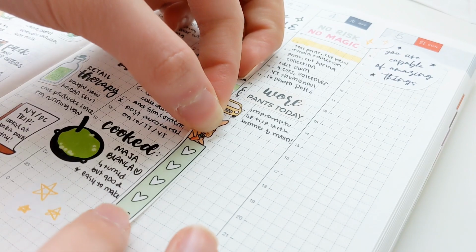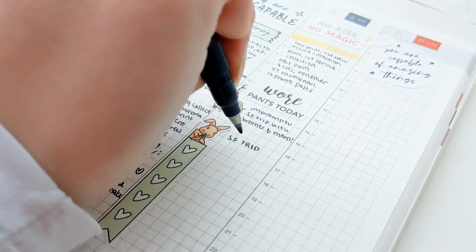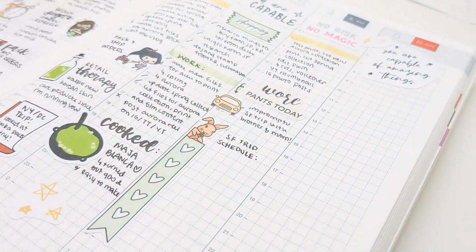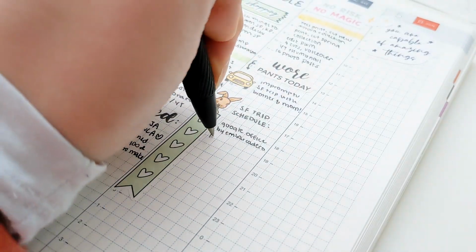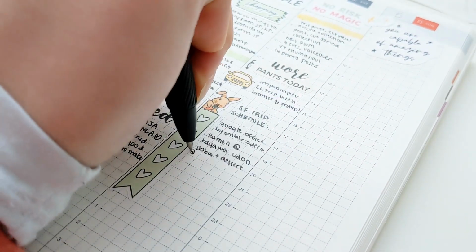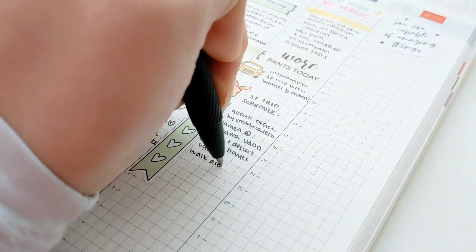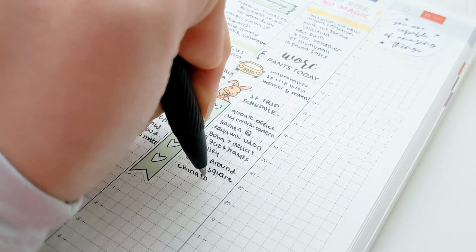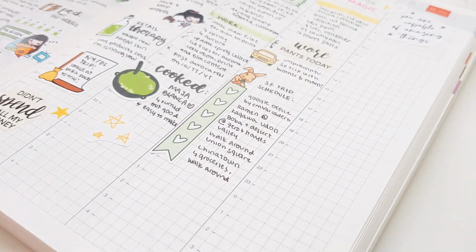Afterwards, I placed this green checklist sticker from our Brown Sugar the Bunny checklist sticker sheet, and I wrote down basically our trip to SF during that time, which included stopping by the Google office by Embarcadero, going to a ramen place, going to a boba and dessert place, and just walking around Union Square and also Chinatown as well.